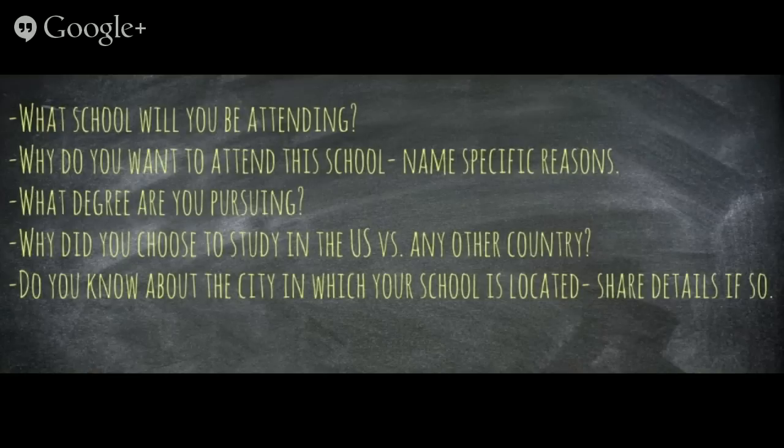Second, why do you want to attend this school? Name specific reasons. So really dive into your school. Get to know some facts behind your school. Just saying that I picked this school because it's in California and it seems like it'll be a sunny location is a suitable answer, but more than likely you'll want to have a little bit more information to back up that argument. So do some diving in to find information on the school.